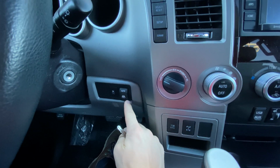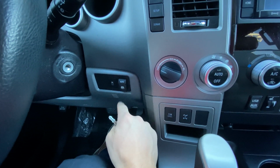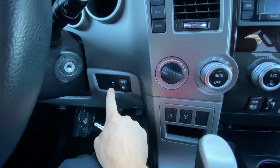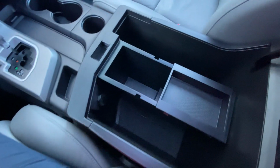Back window rolls back. One of my favorite pieces is this whole back window rolls down, like the Tundra, the 4Runner, and all that. The back window comes down. Traction control settings right there. If I open this guy up, you get lots of space in there with a 12-volt charger.